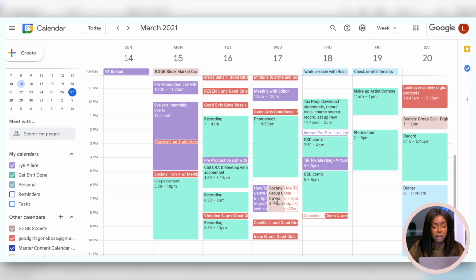1 notification, because I'm synced up with the Good Girls Gone Boss Society, that's public only for the members inside of the society. So that shows up here. Then I've got another notification here that automatically gets added to my calendar, because this is the email address used for the Zoom account. So Zoom automatically syncs up with my calendar and lets me know, hey, you have an appointment.